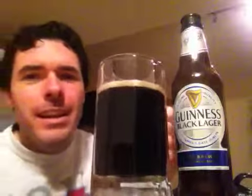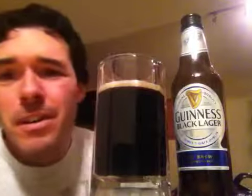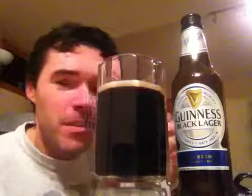Like a Yuengling Premium. I'm not really sold on the ingredients not being cereal adjuncts, but I could be wrong with that. It just does not smell like it's an expensive beer to be made. Maybe a little bit of a notch above, maybe a half notch, quarter notch, that kind of thing. I don't know if it's well above. So let's get the taste right now of Guinness Black Lager.